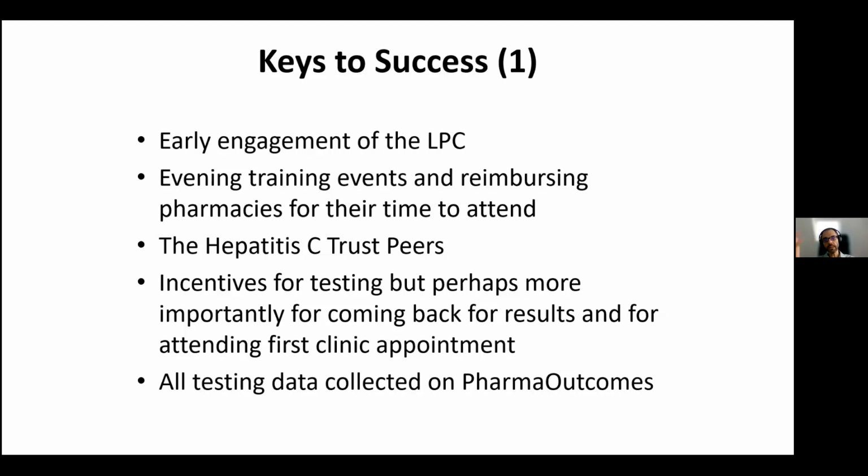And I think the fact that all the testing data was collected in pharma outcomes, enabling interrogation of the data and assessment of key performance indicators, KPIs, independently and relatively easily. Next slide, please.